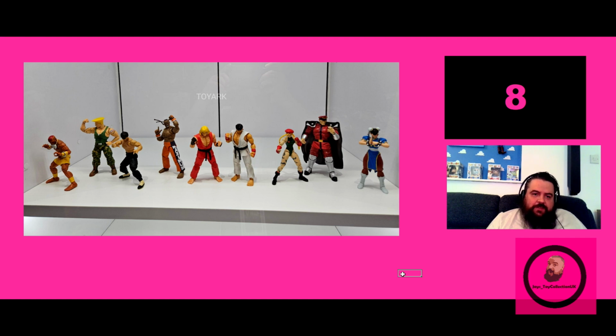But Guile again, he's great, isn't he? But look at this picture. What a lineup. Dalsim, of course, we haven't got in hand yet. He's wave 2 along with M. Bison. Chun-Li we're still waiting for as well. But already you've got like half the roster nearly done, potentially in the first year of the line. So they do pose really well. I've got my figure doing a sort of Hadouken pose on this shelf. So that, I think, was the correct term there.